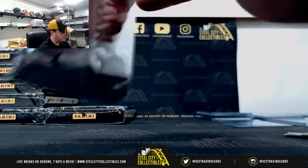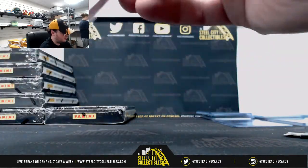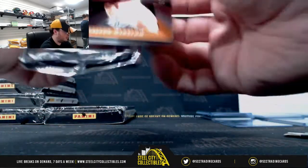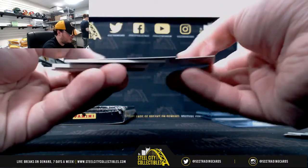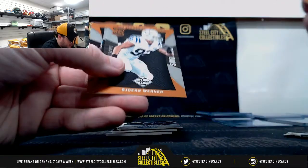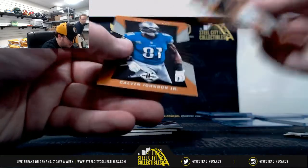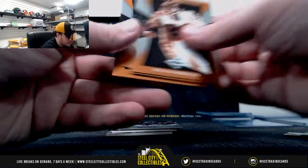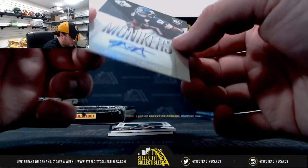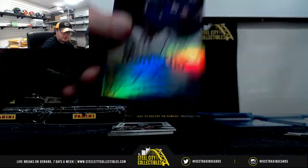Box number 9. Kellen Winslow, 180 of 349. Kurt Warner, 112 of 299. Bradshaw, 290 of 399. And Calvin Johnson, 68 of 399. Monikers Auto, John Brostic, 206 of 299. Number 6, Michael B.